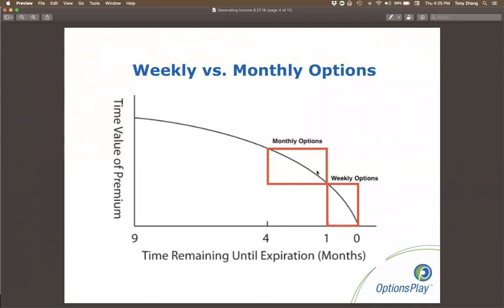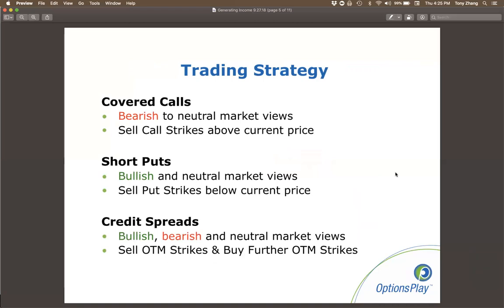That's why we generally want to sell weekly options, because we want that to decay as fast as possible so that we can make our profits in the shortest amount of time. If we can make the same amount of money in 1 month versus 3 months, why would we ever sell a 4-month option? That's really why we want to focus our attention when we're selling these types of strategies, covered calls, cash secured puts, and credit spreads in those weekly options, because it really allows you to take advantage of that theta decay that gives you profit very quickly. So that's really why we want to focus our attention here on weekly options.